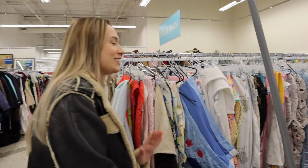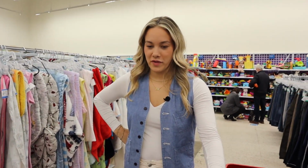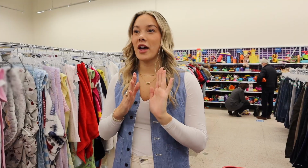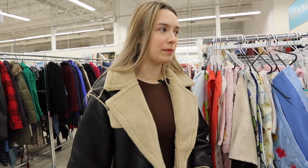Hey Laura, what is your all-time favorite thrift find? My all-time favorite thrift find, I feel like it's probably the vest I'm wearing. I really love it. I have not been lucky enough to find anything designer at a great price yet, but I think Erin has. You may have found an Oscar de la Renta men's coat, and I got it for only 30 bucks. And then I also love my gray pinstripe blazer that you guys probably see me wear all the time.